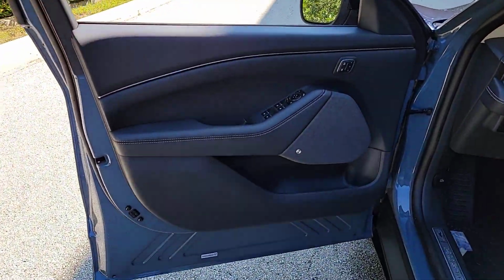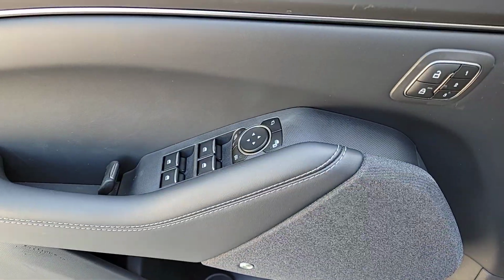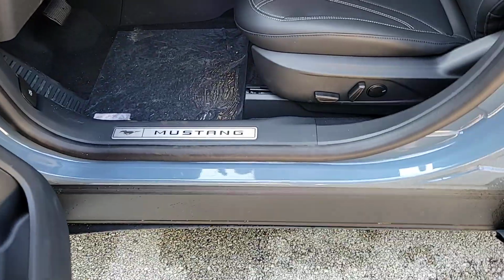Don't sacrifice the performance and comfort you want to get the efficiency you need. Get it all with this masterfully designed Mustang Mach-E.